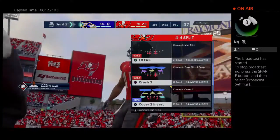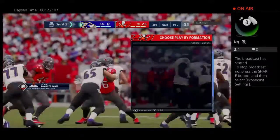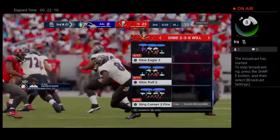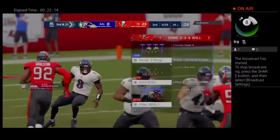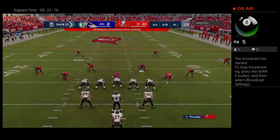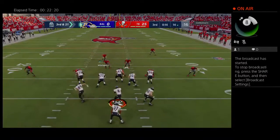Devin White, the blitz works to perfection as he gets in there to dump him for a loss of 8. Now Charles dealing with a 3rd and long. They'll have to try to go back to the air again, and this time avoid the sack. Certainly hard to try to establish momentum when all you're doing is going backwards, not protecting the passer, and he gets dumped on his backside.